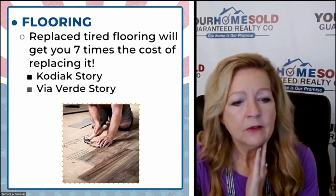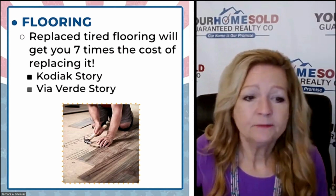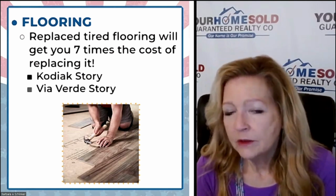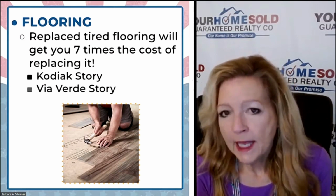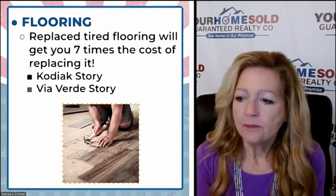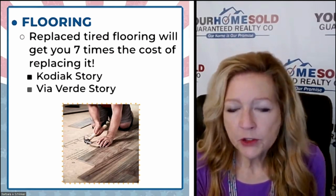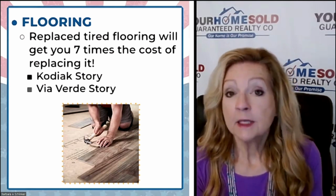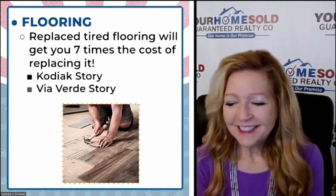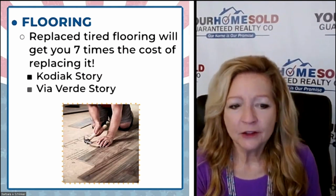Also, any tile flooring, or I'm sorry, let me say that again. Flooring's a big deal. So if your flooring is what I call tired, what does that mean? Like if carpet has obvious, easy to see traffic areas, a big no-no that a lot of builders put in these production homes back in the 90s is they put carpet in the master bathroom. And they did it to save money. It was cheaper to lay carpet down than to put down some kind of vinyl or tile flooring.